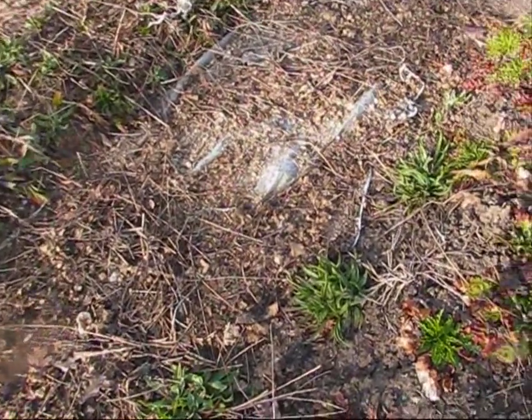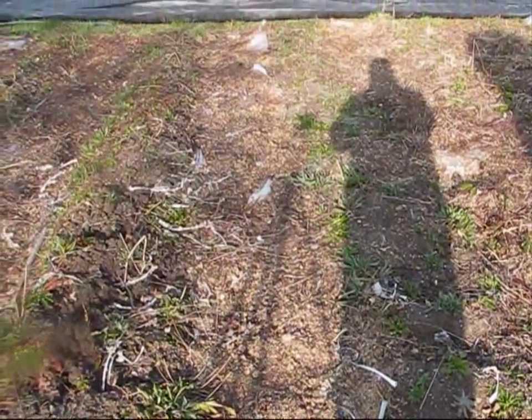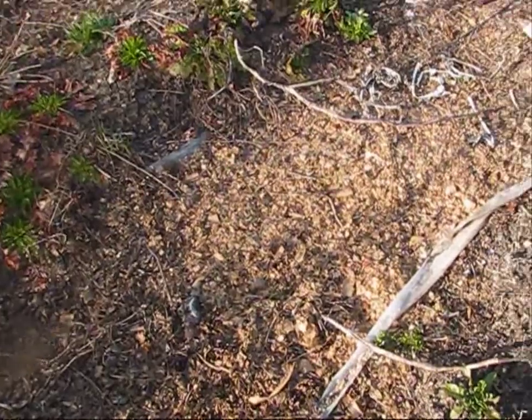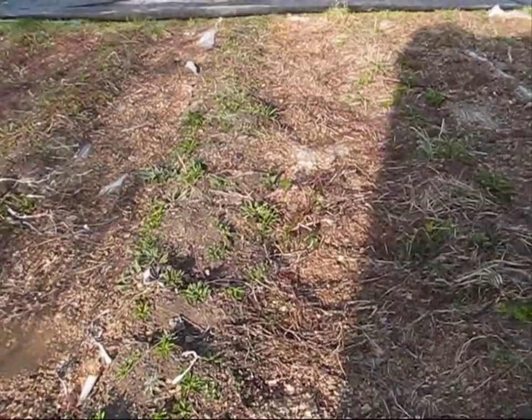Now I'm using the pine shavings because they'll age and they'll look like these pine shavings as I put down last year. These will keep, and that way all I have to do is cultivate the middle rows and get this bed ready for planting. I'll be doing that probably next week.